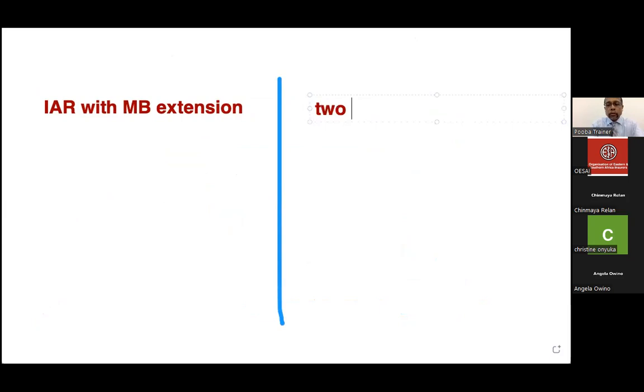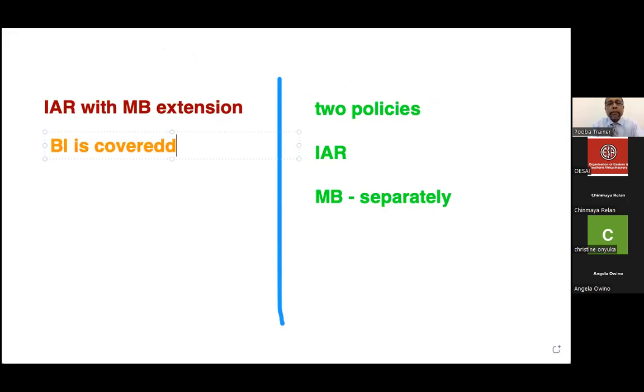Okay, Chinmaya, so your question is if they got two policies. I will say, if they arrange an IR with MB extension, there are two scenarios. One is IR with MB extension, and the other one is the person who bought two policies, IAR and MB separately. In the first case, I will say that the BI is covered, even if there is an MB loss.